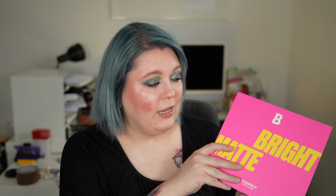At number 12, and the reason is also not because I use it so much. Here the reason why this is ranked higher is mainly because I just have much more variation and I see the value in this palette as being a good companion palette. And I think every makeup collection, everybody who's wearing more than like 2 eyeshadow looks in a week needs a rainbow companion palette. And for me, this is the Bright Matte palette.